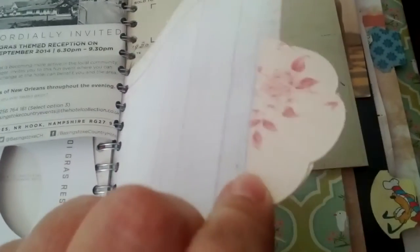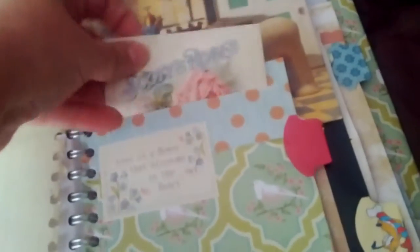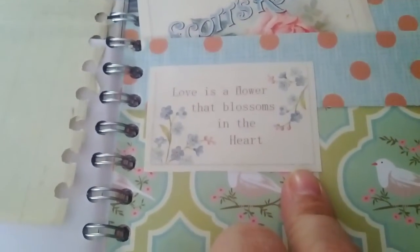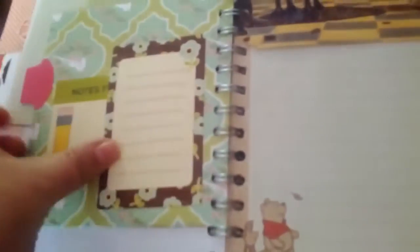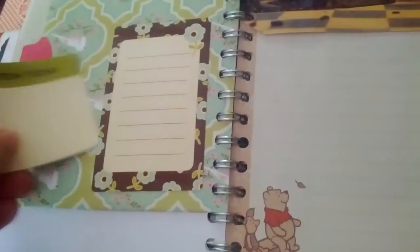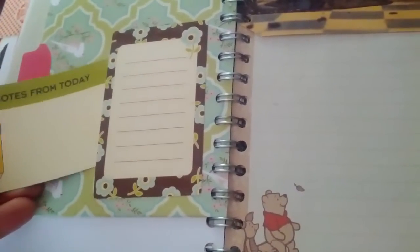Bit of ledger page there, and I've just put a tab on it. This was an old invoice. This was a really old invoice. With the rest of the scrapbooking paper that I didn't use on the cover, I made myself a big pocket here and put some more tags in, and I just put here about love is a flower that blossoms in the heart, because that was growing next. And then on the back of there I've stuck another journaling spot. I think these were October afternoon, and behind that I just put a little tab, notes from today.